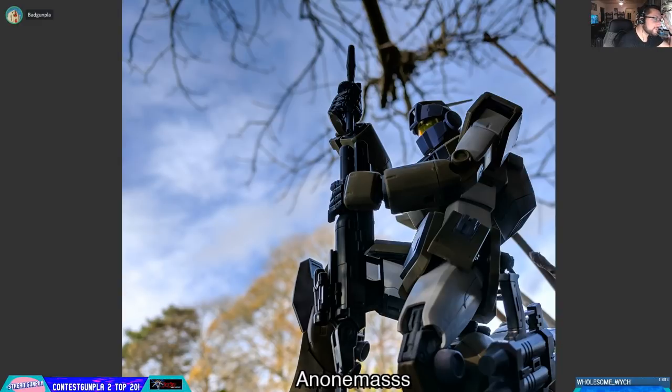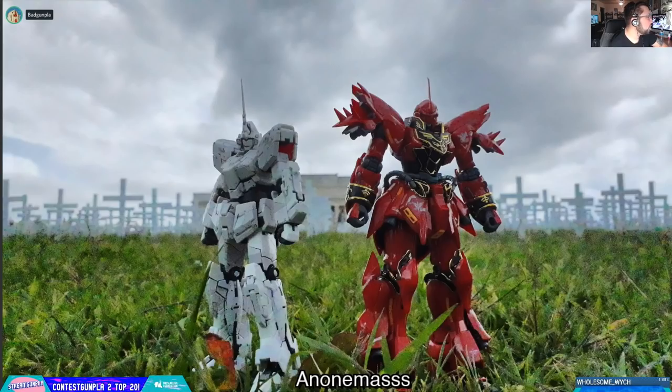Being on topic doesn't exactly go amazingly with bad Gunpla streams. We're going to stay on topic as much as we can by going to our next entry, number 3. This one I love. This one is from Ozzy Craft, aka Jack Osborne, on the Bad Gunpla Discord server. This one looks incredible. I love the framing on this.